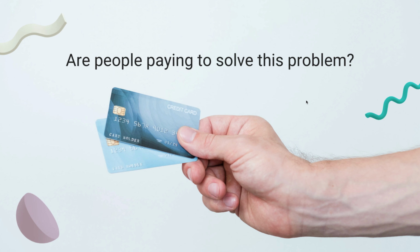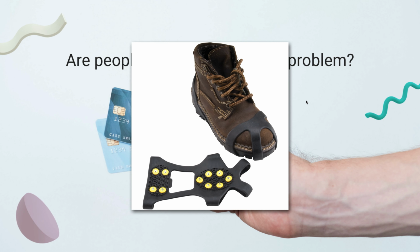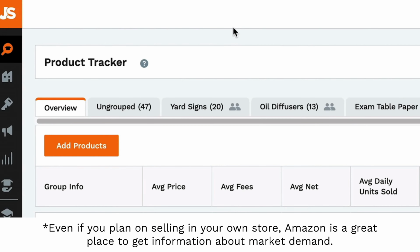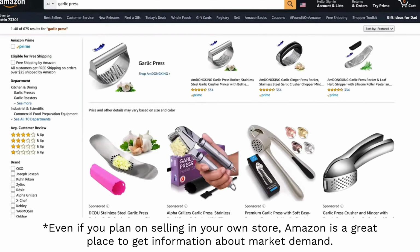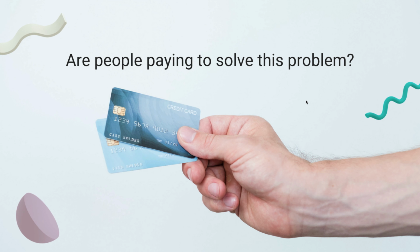So, let's imagine that I want to develop a new design for anti-slip shoes for elderly people. Alright. Then before going full steam ahead and developing this product, I should use a tool like Jungle Scout, for example, where I can enter into Amazon and see what different products are generating revenue. And then I can look for similar products and see how much money these sellers are making. And if it is too low, then this is a really big red flag, because that means that perhaps this is not a big enough issue for people to spend money on. So then if there is no serious money being spent on this problem, then I should probably look elsewhere.